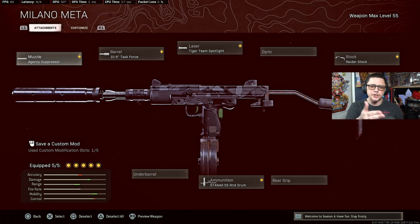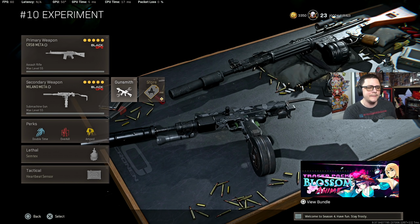We have agency suppressor, task force, tiger team, raider stock, and then we also have the 55 round drum mag, which is pretty solid. Hopefully someday the Uzi will have an AE round that's 55. That'll definitely be fitting in the meta, but until that day, we do have the Milano, which they didn't take long to buff, so pretty solid.